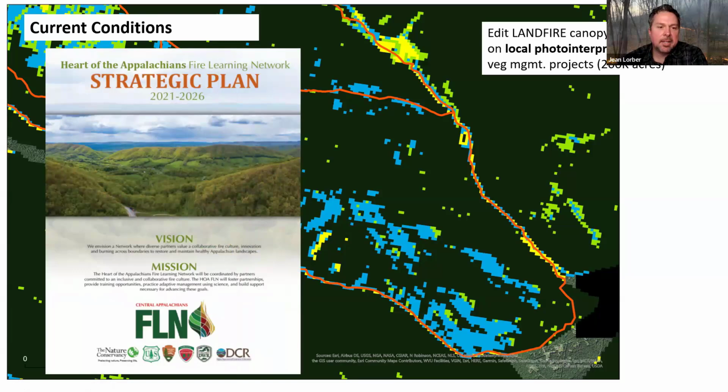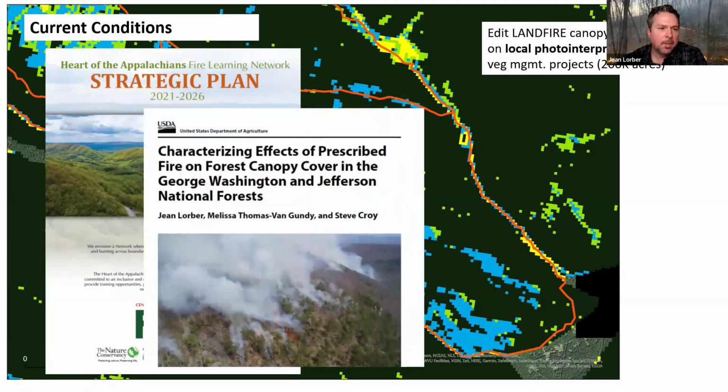We utilized that existing photo interpretation based canopy structural delineations that we've been doing, and we brought that into the current picture of canopy cover or canopy structure for this current conditions assessment. So I'm just highlighting here that this is one of the benefits of a fire learning network. We can create these long-term strategies. When we started doing this, the characterizing effects paper, which we published in 2018, we had no idea that it would get hoovered up into an Ecodeparture, but great, it's a perfectly legitimate use of that data set.